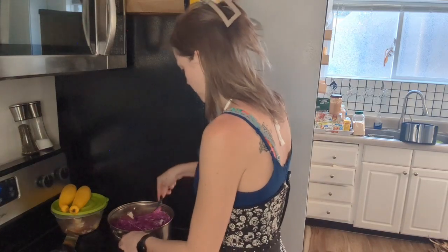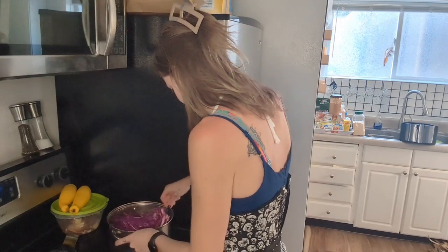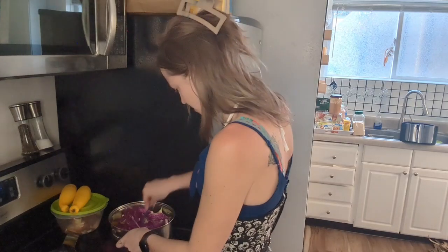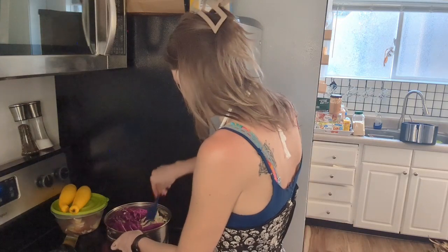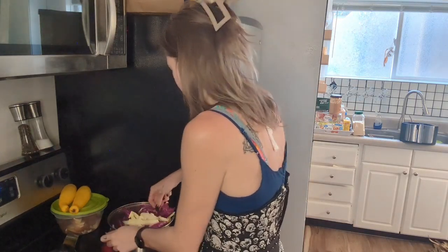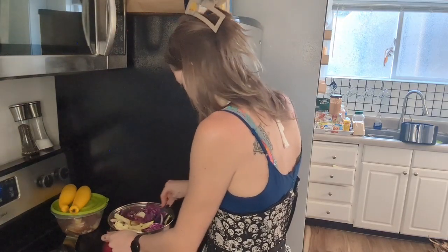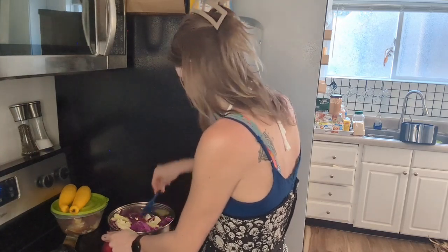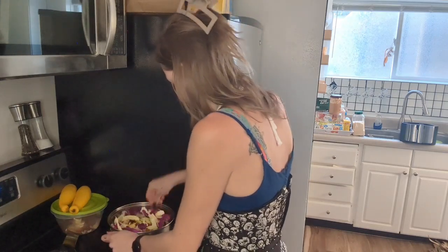My hair's falling out. Is it stew if there's no meat in it? Do you know what I mean? Is that how it works? Or is stew just any broth with veggies in it, or with anything in it, right? I don't know, truthfully. I know this is going to cook down a little bit, but this might be a little bit too much for the broth. Might have to add a little water, but I don't want to water it down. We'll see.